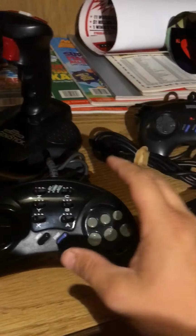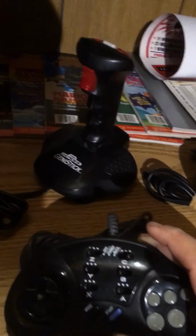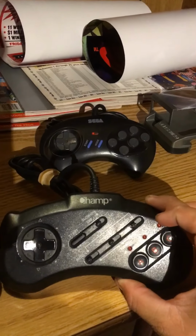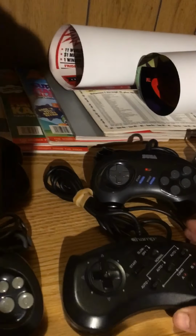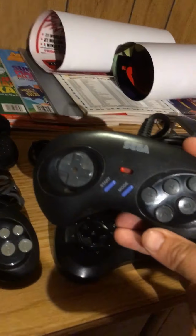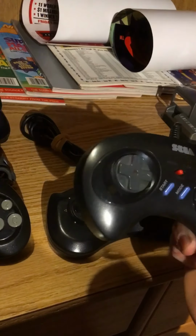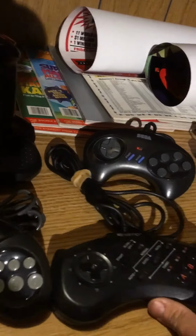I got a bunch of Genesis Turbo controllers. I believe this is a third-party one. There's no brand on it. A Champ looks like 3-button turbo controller for the Genesis. And an official Genesis 6-button controller with turbo and slow motion. I don't believe I have any of these in my collection, and these were pretty cheap, so I went ahead and picked them up.